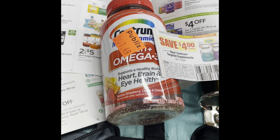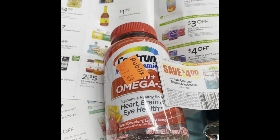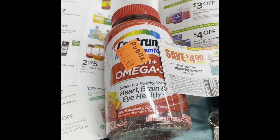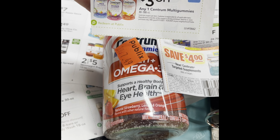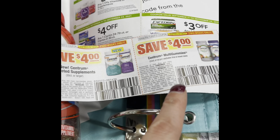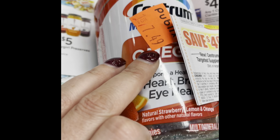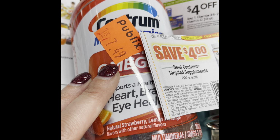So just check the clearance section at my Publix, and the good thing about the clearance section at this Publix is it's in a space where no one really goes near it, so there's tons of stuff on it. So these Central Multi Gummies are $7.49. I have this $3 coupon that's in the extra savings booklet, and then I also have this $4 coupon, and I'll probably use one of those. So that's $7 in coupons off, making this just 49 cents per bottle, and it's the only bottle they have, and my dad is going to love these.